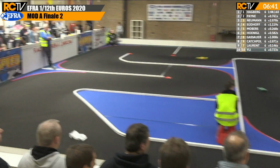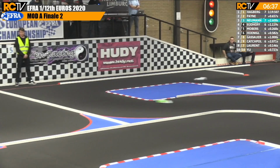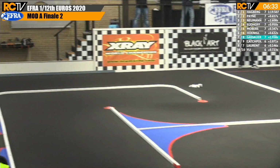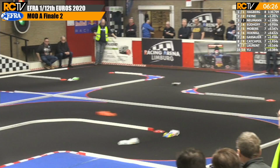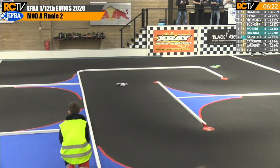Running with the car of Ollie Payne at the moment. You've just seen Alex Hagberg disappear out the front of shot. This is Ollie Payne, the all-white car. Small mistake from Ollie there in the middle of the A-main chicane. Gathers it up, but that's going to cost him more time to Alex Hagberg. Gap that time, 1.2 seconds. Jon Neumann has hung on to third despite that mistake that he made.